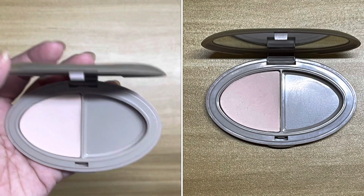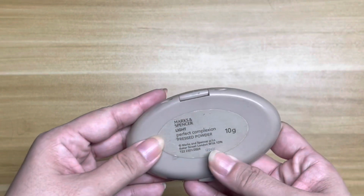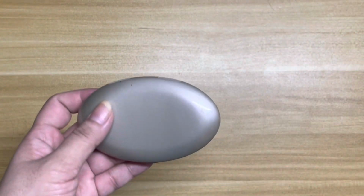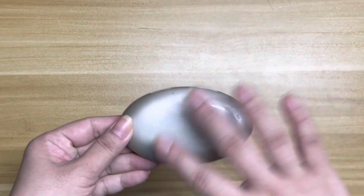So I need to find a way how I can make it look not so drying on my face. And aside from that, of course, because of the shade, the shade is light. Since I'm mixing my foundation with the white foundation, it doesn't help to have a light foundation on top of the shade that I've created.